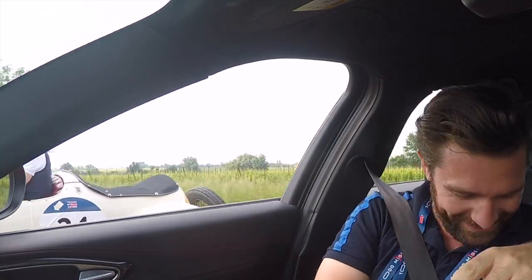Mission success! We're giving the boys their hat back. Quite clearly the proudest moment of this entire rally has got to be giving the Mille Miglia his hat back mid-flight. Did you feel this? Yeah, we felt it! Yes!